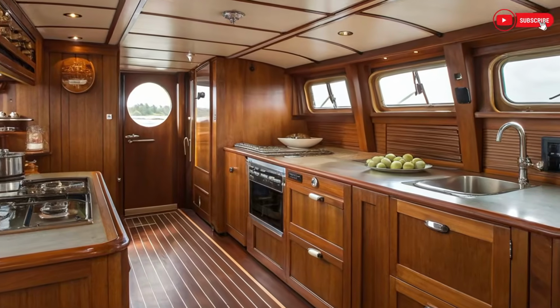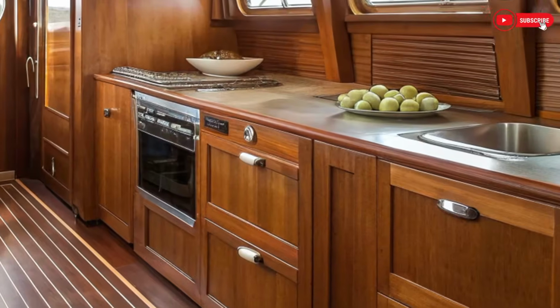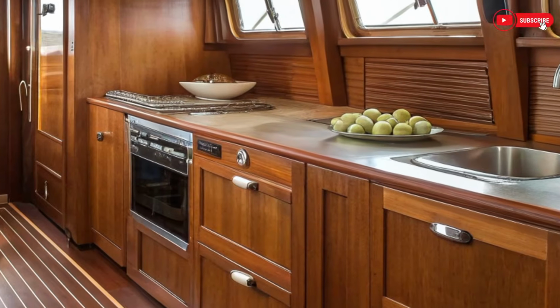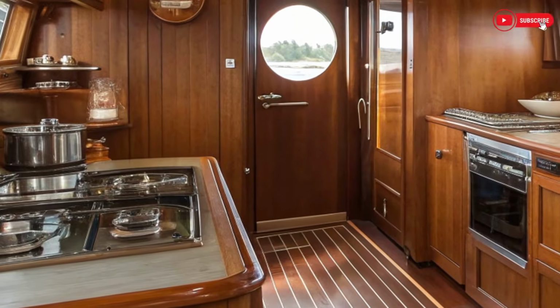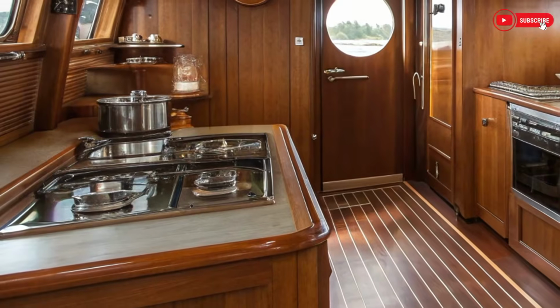Moving through the yacht, the galley or kitchen is compact yet fully functional. Teak and mahogany cabinetry provide plenty of storage, while brass fittings and classic latches add character and durability. The galley typically features a small vintage gas stove, stainless steel sink, and well-thought-out counter space for meal preparation. Portholes allow natural light to brighten the workspace, while the efficient layout ensures that everything is within easy reach.